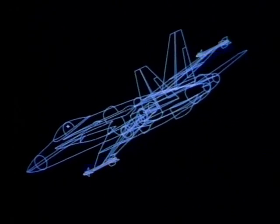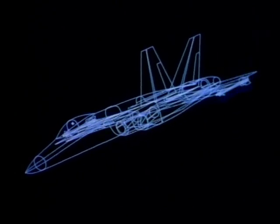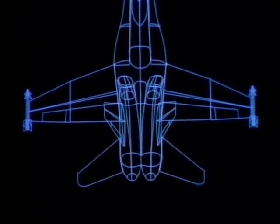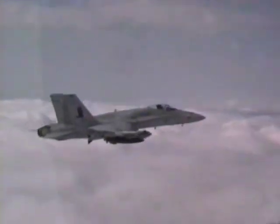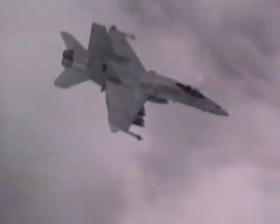Advanced aerodynamic research led to the Hornet's wing design. This design has leading-edge extensions which greatly improve the high angle of attack characteristics of the aircraft and the performance of its engines.